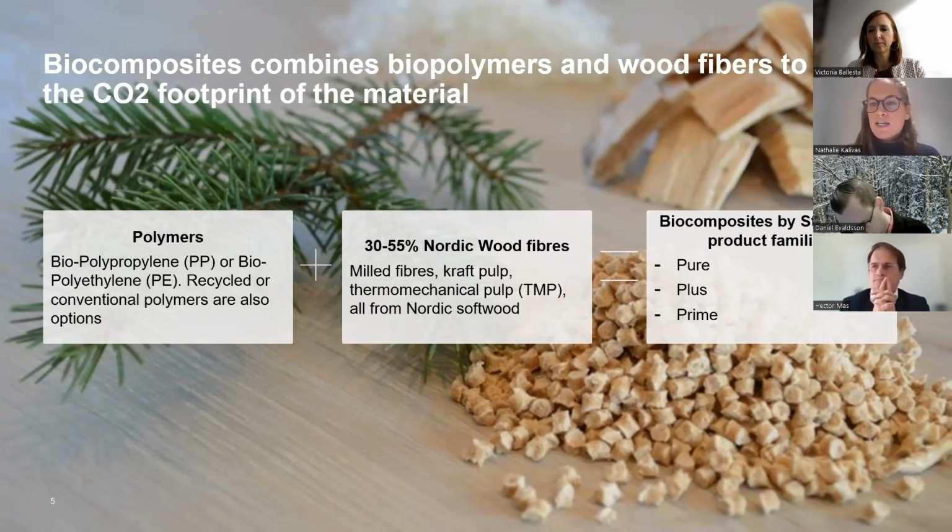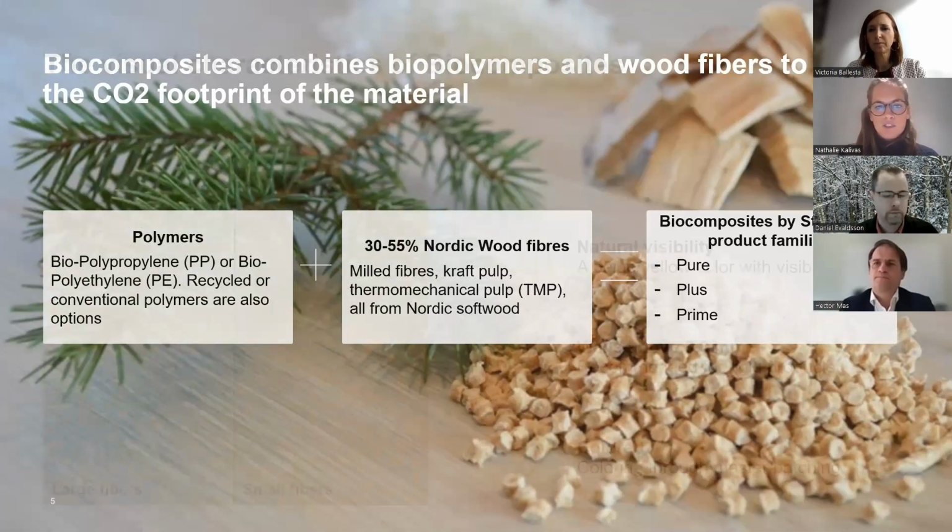Pure, I can say, is the material in its purest form. We have the least additives combined with the material itself. Plus has a little bit more flexibility to the mix, and Prime is where we have extra additives so that we can replace other types of plastics. But in general, Pure and Plus are intended to replace typically PP, PE, or PS, and the Prime grades are what we used to say would replace engineered plastics such as HIPS or ABS. But I will go more into the application areas a little further down in the presentation.